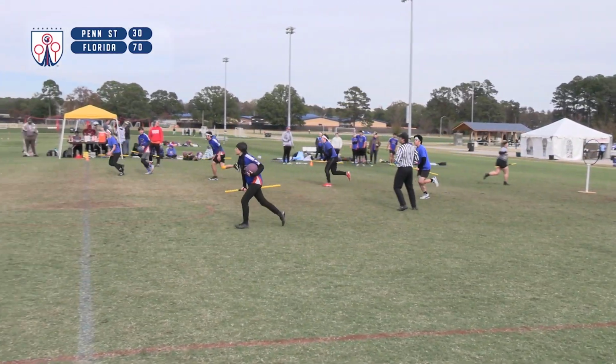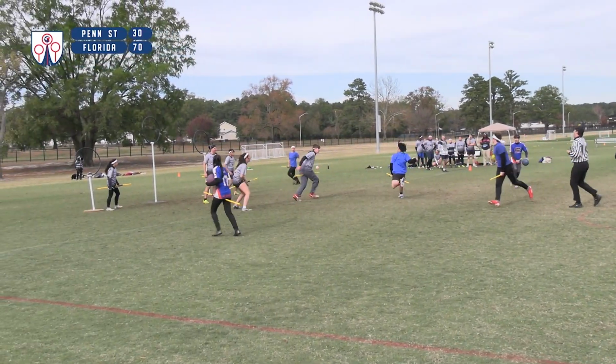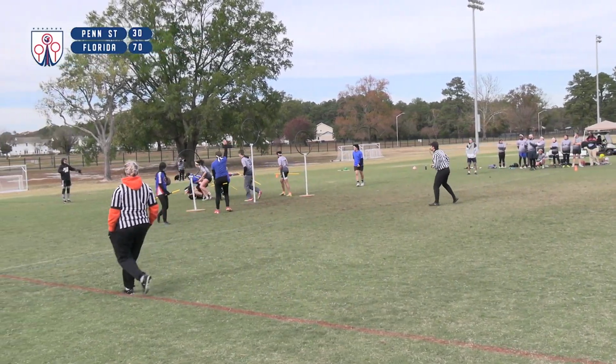They're definitely not going to let Florida run away with it. No, they have definitely come back. Florida looking for another goal. They haven't scored in a while as the Florida keeper runs down over to Mead. Mead looks for a shot. Mead's shot is blocked.